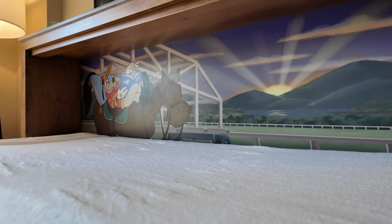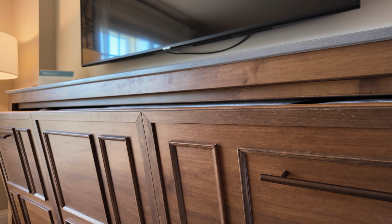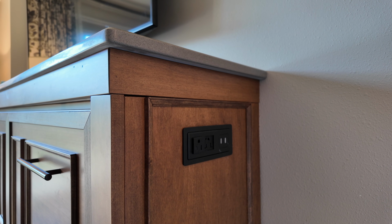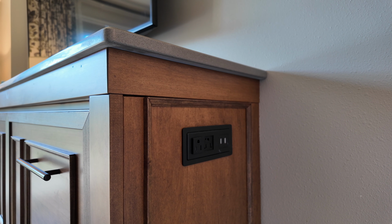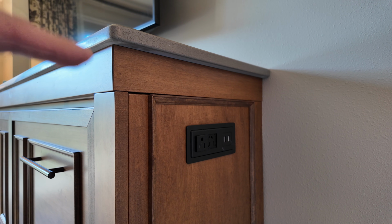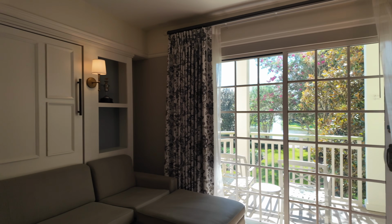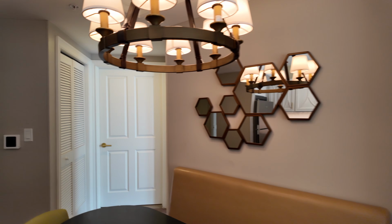So yeah, kind of a Murphy bed there. And then we'll just close that up. Take a look at the great big flat screen television. And there's even more exposed USB and power. Both ends of the Murphy bed here that's underneath the television in the living room have this here. Really, really handy. And then out there is our patio, but we'll take a look at that here at the very end because next we want to make sure we take a look at the bedroom.